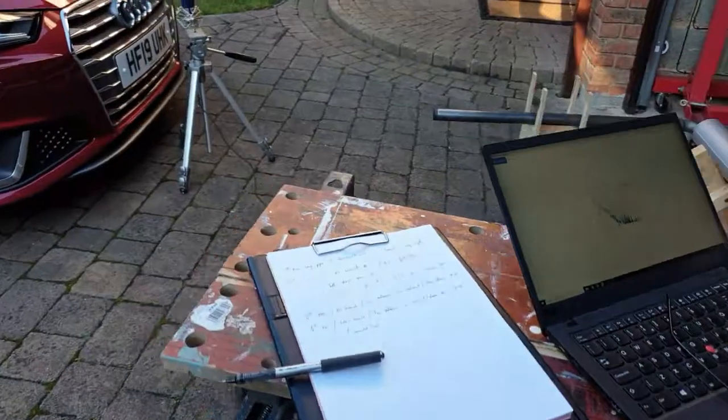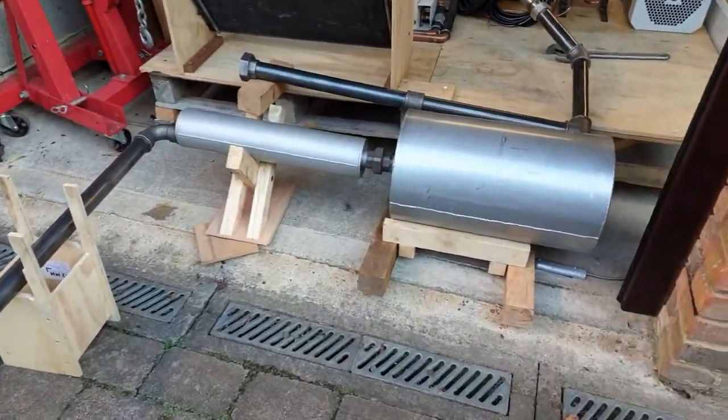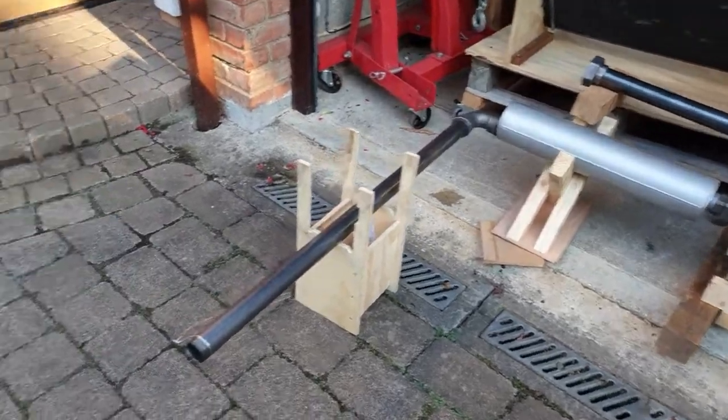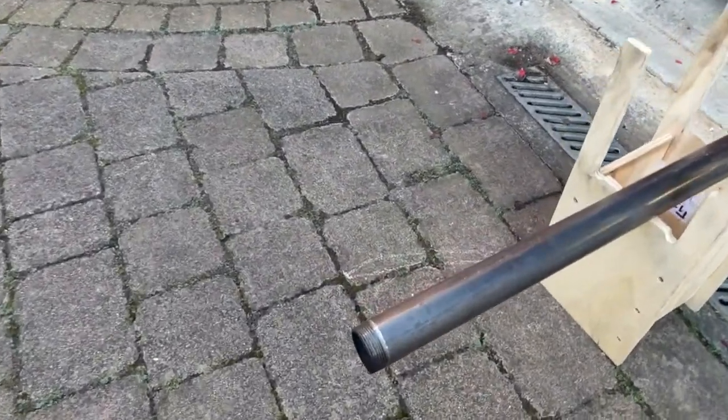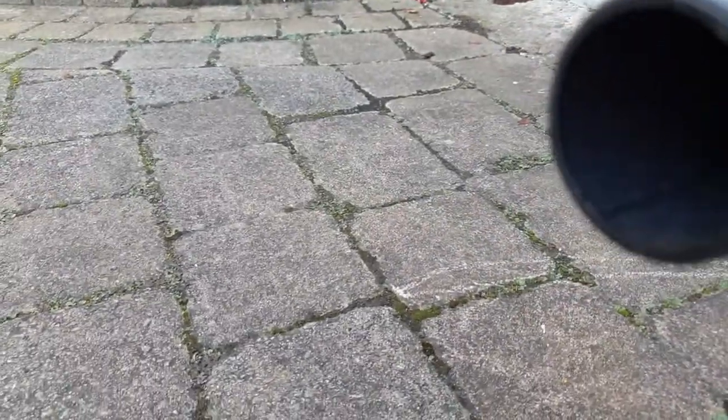And you can hear that it's making relatively little noise. The noise you can hear is from the casing of the hospital silencer. If I put this right next to the exhaust, there's no noise there at all.